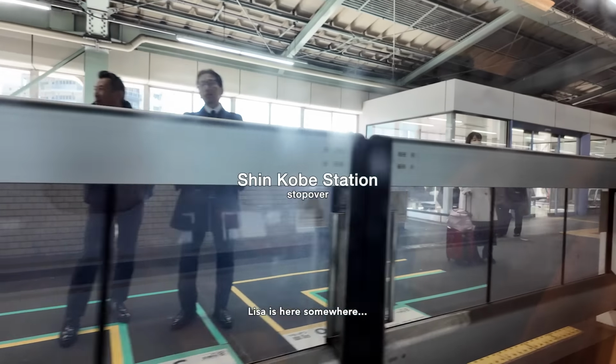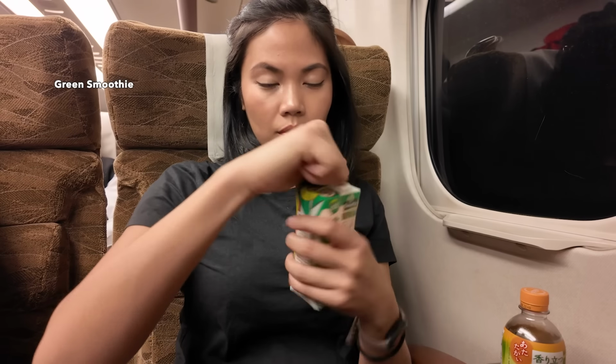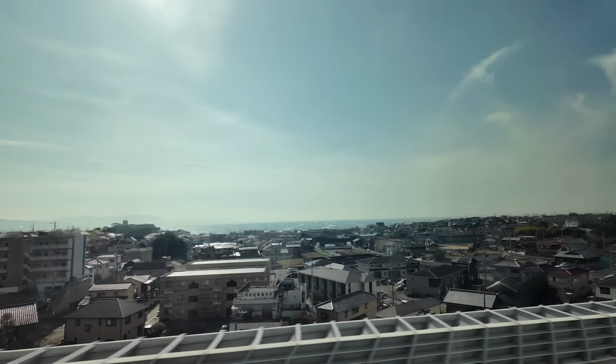Lisa's coming in from Tokyo and she's switching trains at Kobe Station. She's just hopping in a few cars away from me. We're both sitting by the window seat, trapped next to a stranger, so we'll just see each other in Fukuoka.